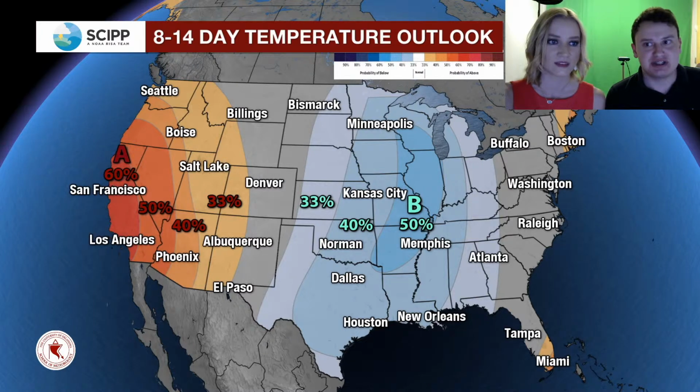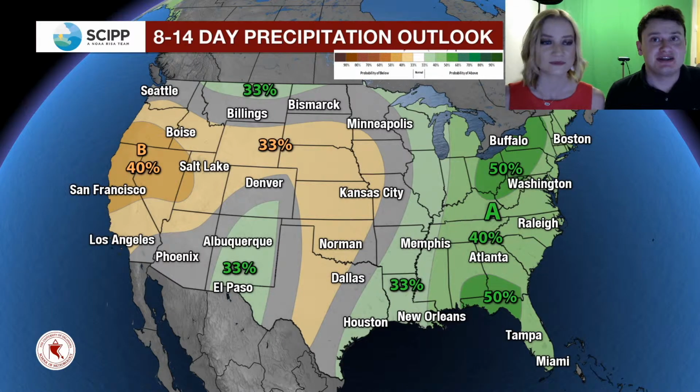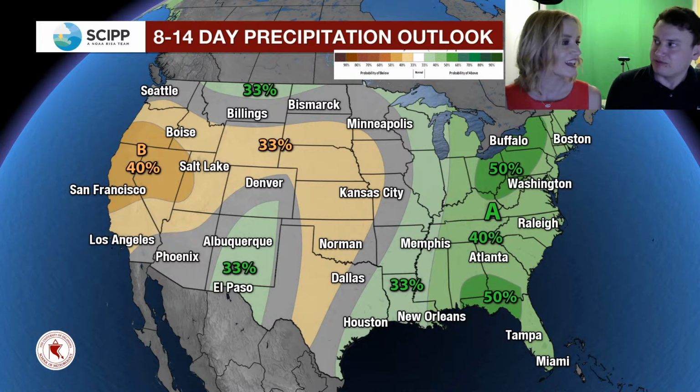Now, in terms of precipitation, a lot of us is going to be kind of half and half. We're going to be seeing kind of half of that below average precipitation across the west, with that above average precipitation across the east, as that troughing pattern kind of sticks around for a little while for the next couple of weeks. Now, what about this new graphic that we're about to show?